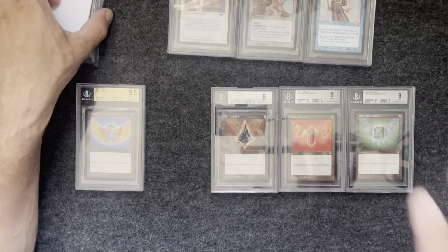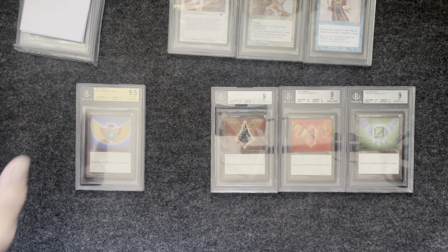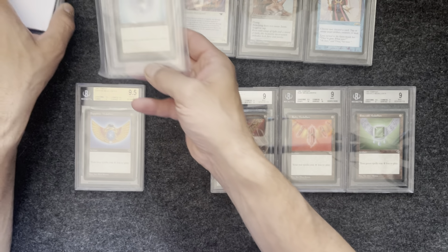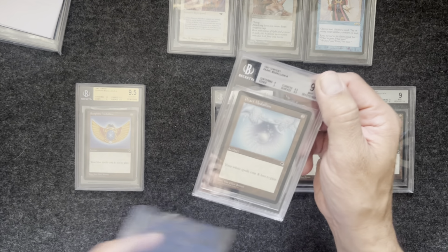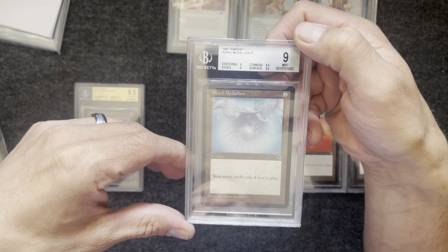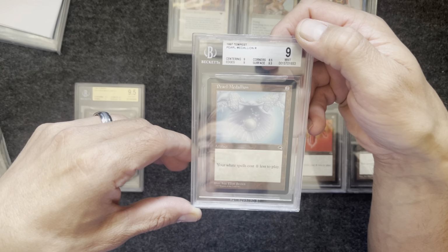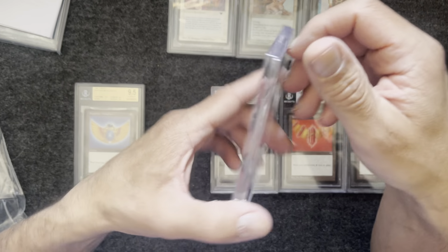So the goal was to get one of these pearl medallions in 9 or 9.5. Let's see if we got it. First one. Oh, yes. All right, so we got it. The 9 pearl medallion. 9 on the centering and edges, 8.5 corners and surface.